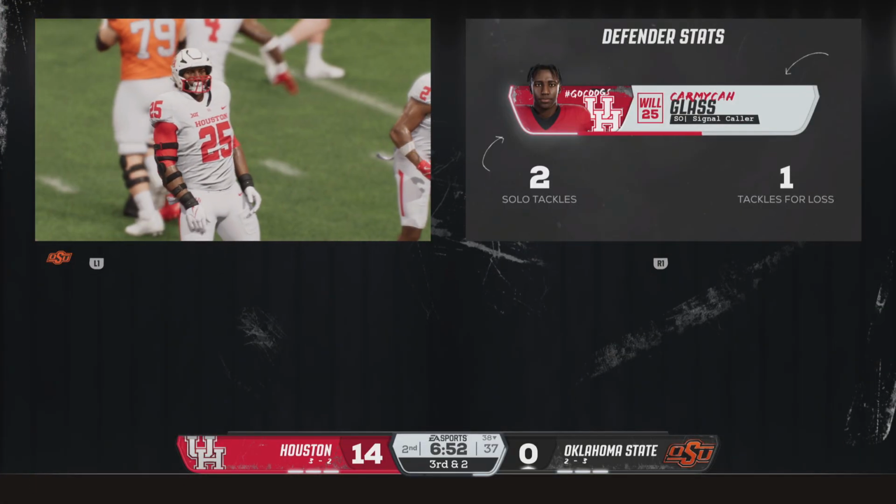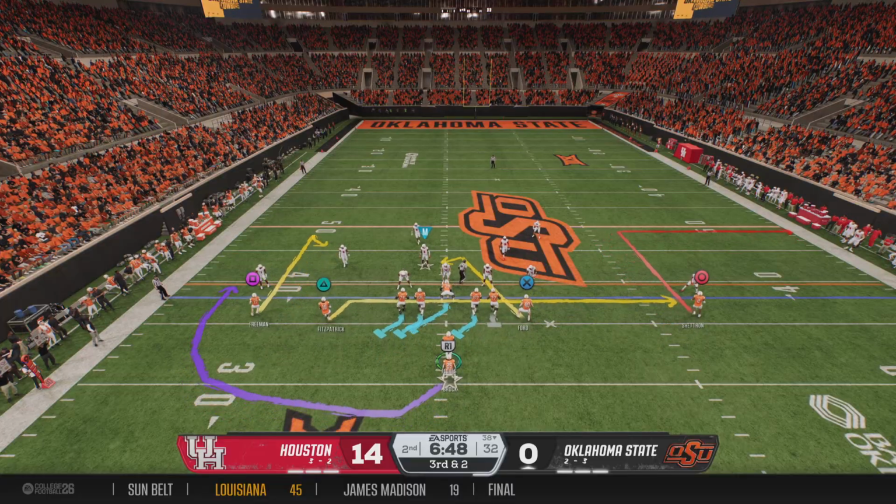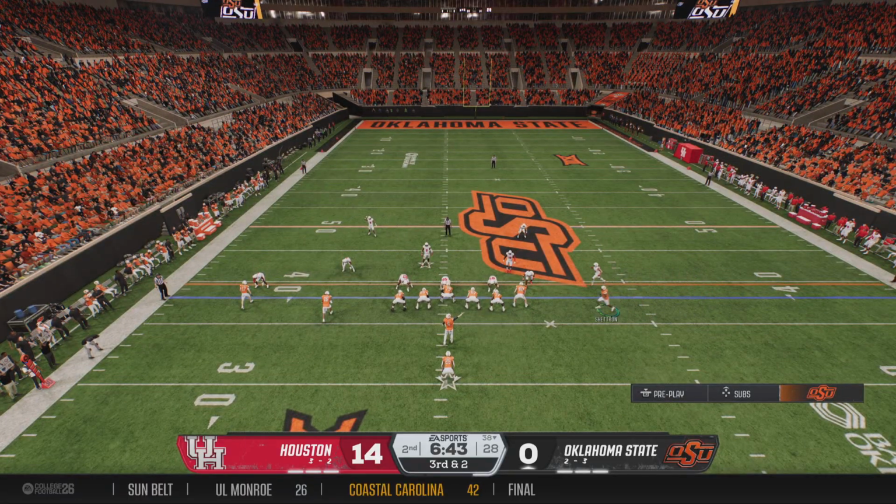And he was fortunate not to lose yardage on that play, able to wedge it back to the line of scrimmage. And the Cowboys come to the line on 3rd and short, trying to keep the drive alive.